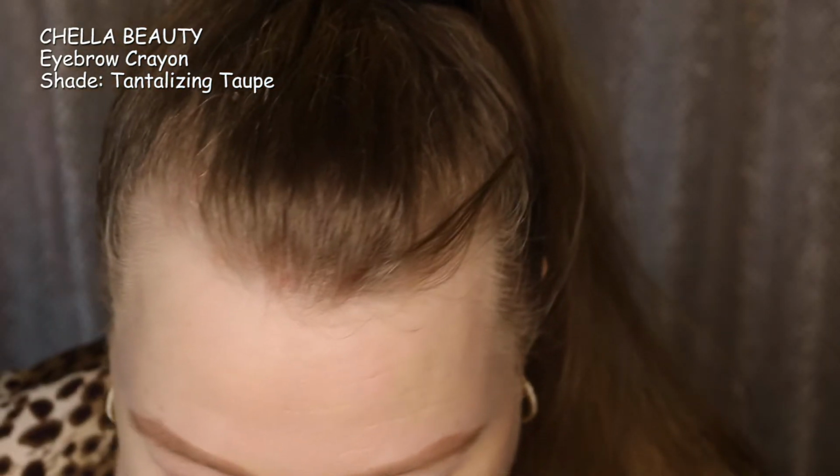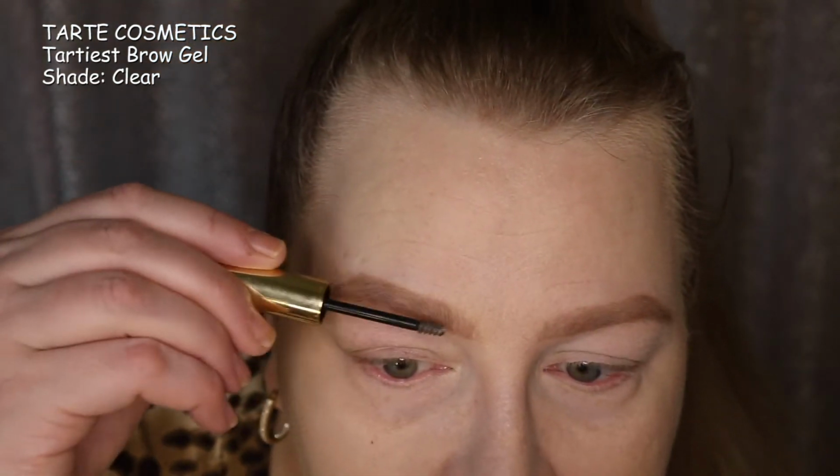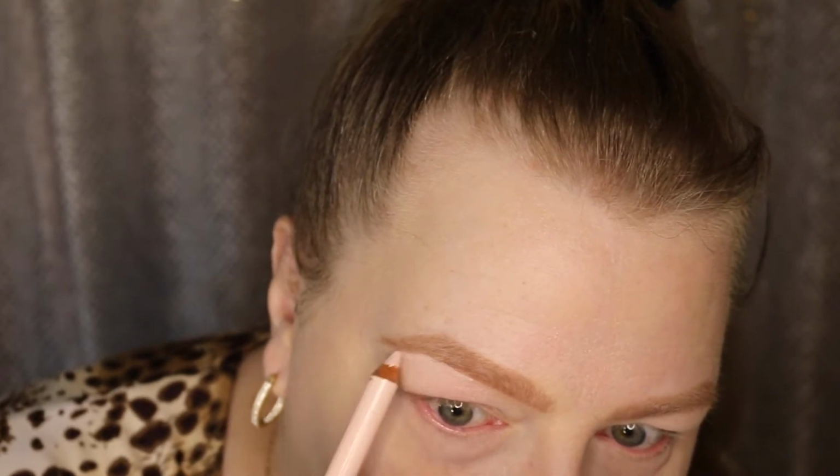Okay, let's see here. As usual, I used my Cella brow pencil in Tantalizing Taupe, and I'm going to put a little of my Tarte brow gel just to hold the little suckers in place. And I'm going to put a little Too Faced lip injection on my lips. Boy, that stuff works. Grab my Wet n Wild brow highlighter and just right under my brow.